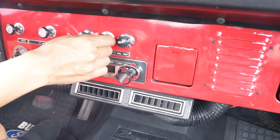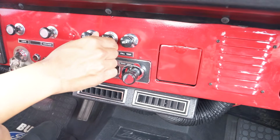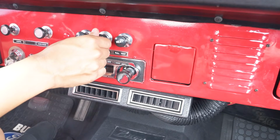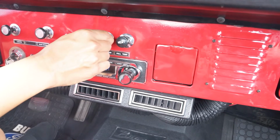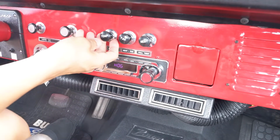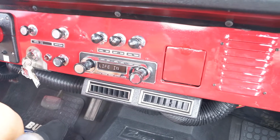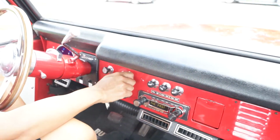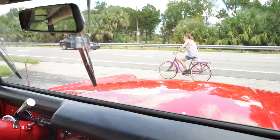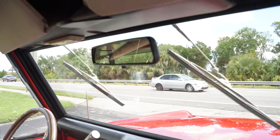So fan. Hopefully you guys can hear this. Low, medium, high. And it is blowing cold. Pull the temp in and out for your defrost, and you pull it through the vents for the defrost. Windshield wipers, 2-speed. They don't park back where they need to, so you're going to have to kind of play with that.